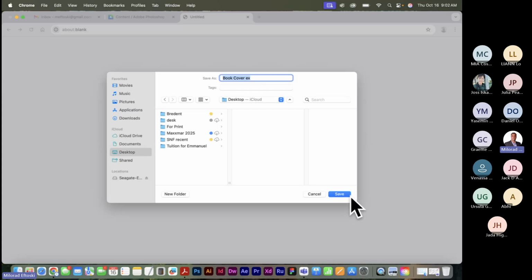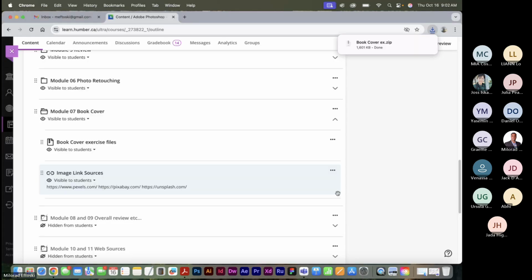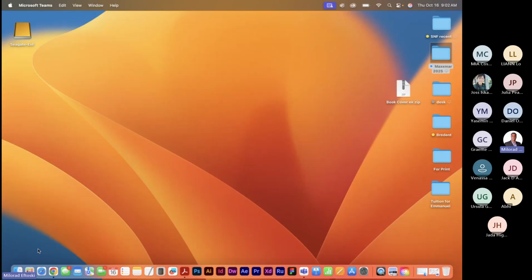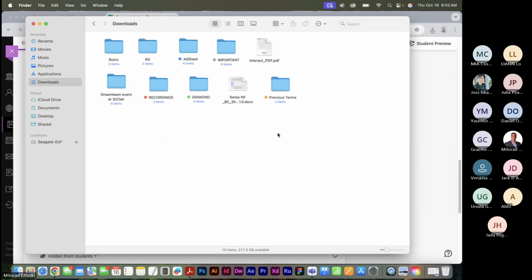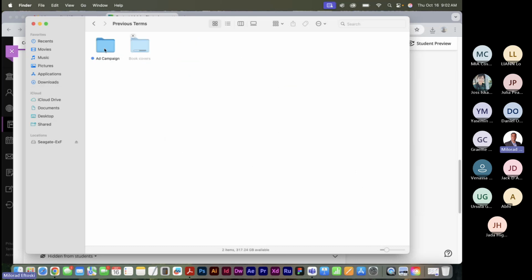I'm going to go to the desktop for now and just download the book cover EX file. While that's downloading, let me check how my other stuff is coming along. Aha, it's almost done. All right.